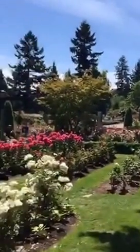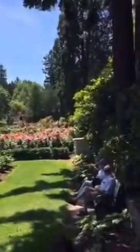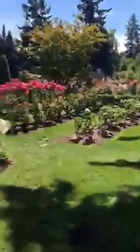Where's Pop? He's out of sight. Not so easy to maneuver stairs and hold the camera. Don't want to fall down.